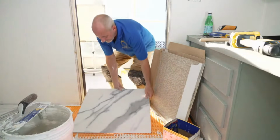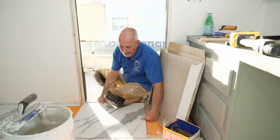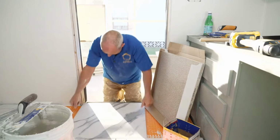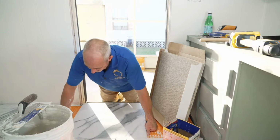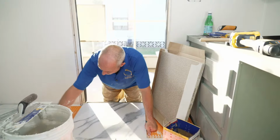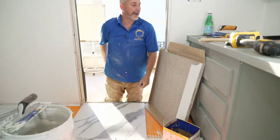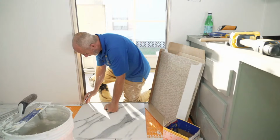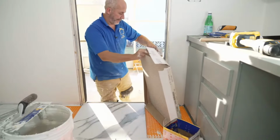Now, there's our green. Here's my tile. Instead of measuring, we're going to do the old-fashioned way. And we are going to visually line this up exactly where I want it. Okay, yeah, there we go. And there's my spot. Here we are. Okay. All right.